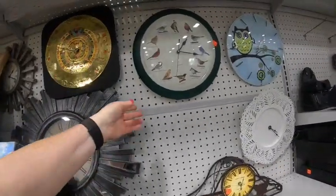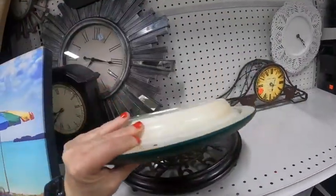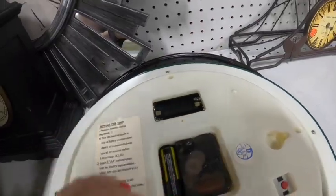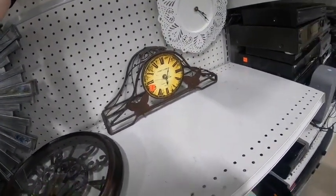I'm looking at these clocks, and I like clocks that make noise, and so do other people. This one is working, but I don't know if the bird sounds work because the batteries are not there. So I was like, well, I'm just going to pass on that.